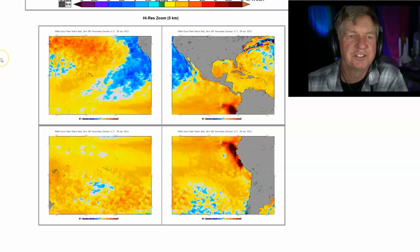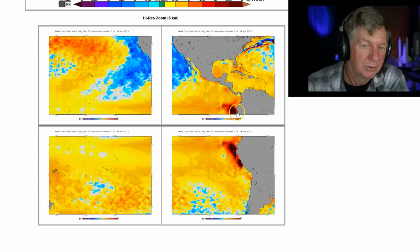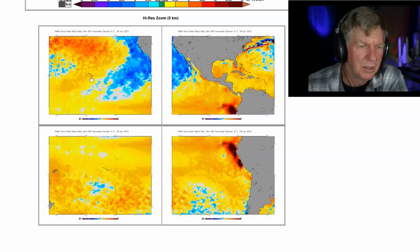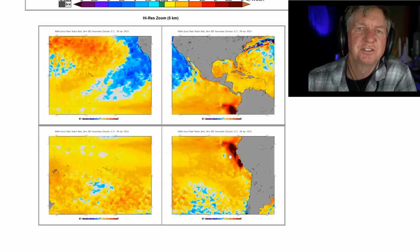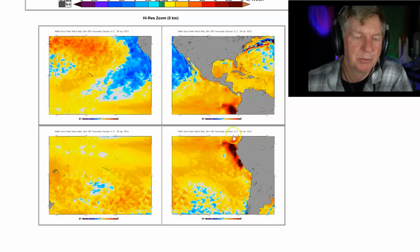Sea surface temperature. Okay, we've talked the MJO thing. We've talked subsurface temperatures. Now what's going on the surface? All right, let's go take a look here. It's Chile, Peru, Ecuador, Central America, Hawaii right there, the equator right in here. These are sea surface temperature anomalies, differences from normal for this time of year. A clear, baking hot, warm event happening in Peru and Ecuador right now.